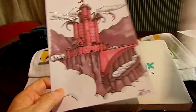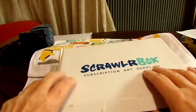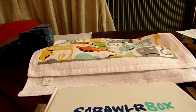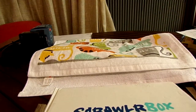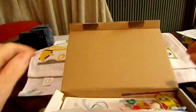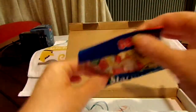But anyway, all right, on to Scrawlrbox for September. Now, as I said, I already opened it. Oops. Already opened it. Here's the card that goes with it. And, of course, the challenge for September is Space Mask. And I've already got an idea of what I'm going to do. But, like I said, it was already open. It was open on one side. I wanted to make sure everything was in the box, and everything's in the box. Even the candy. The candy's also in the box.